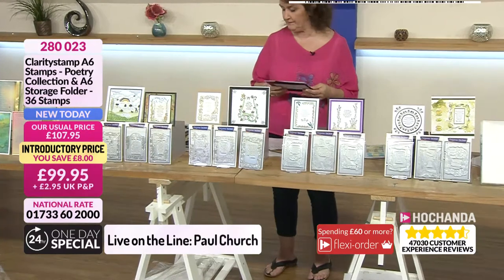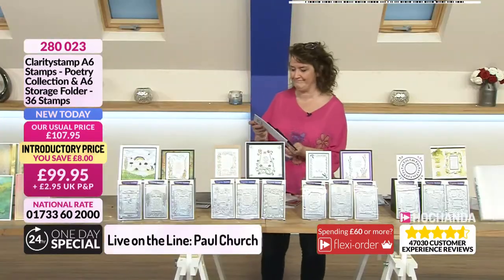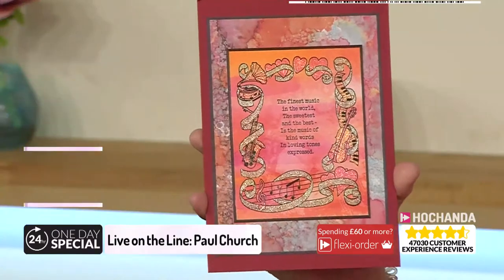That's right. They're all beautiful. And when they're combined with the designer papers and the parchment, it just really does bring them to life. There's no skill required, really. You can just stamp it out, and the job's done. Well, that's it.